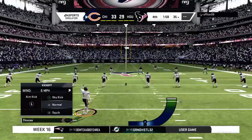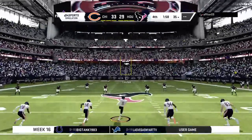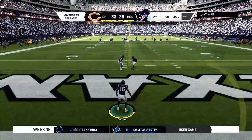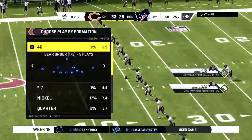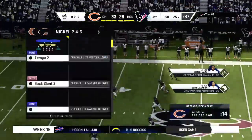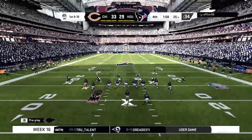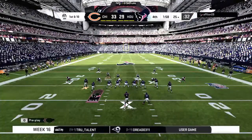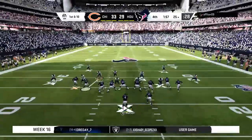Matt Prater set to kick off. After the touchdown, out is Prater to kick. The Texans take over 1st and 10 at their own 25-yard line. The Texans offense ready to go here for their next drive. And a tight game after punting last time. See if they can get something going on this drive.